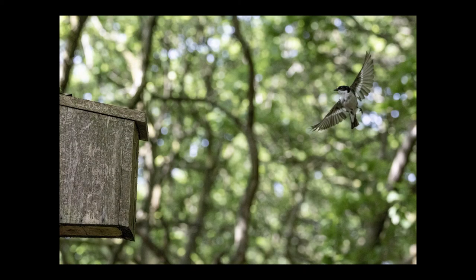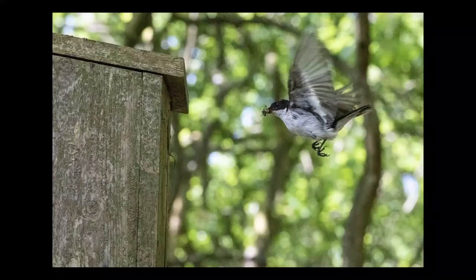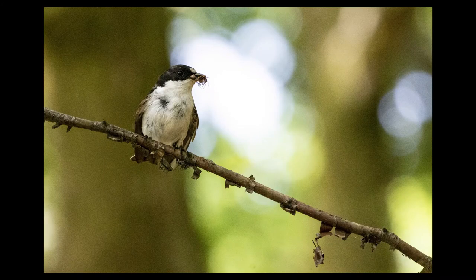So close at one point, I think I needed a macro lens to take photographs. God, this is one of those experiences I will never, ever, ever forget. Absolutely incredible, when wildlife just kind of ignores you, doesn't even know you're there. And pied flycatchers as well, one of my favourite birds.